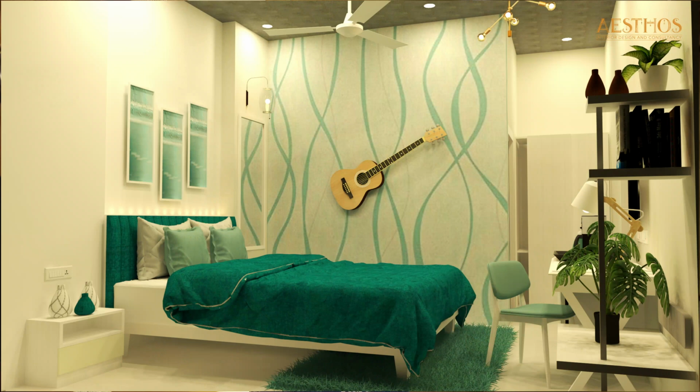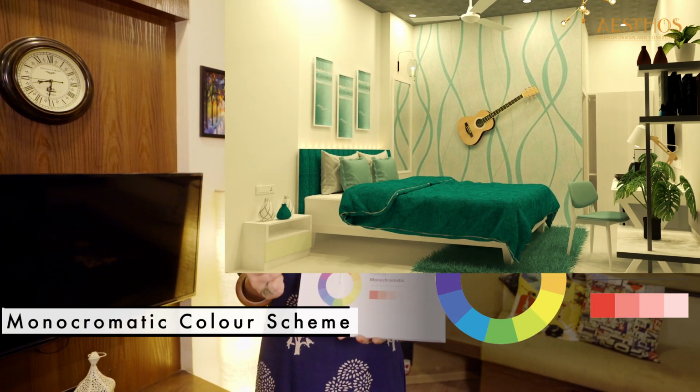And then there is monochromatic color scheme, which uses one base color and shades and tints of the same color. So either you go lighter, lighter, lighter with putting in the white hue, or you go darker, darker, darker by putting in the dark black hue.